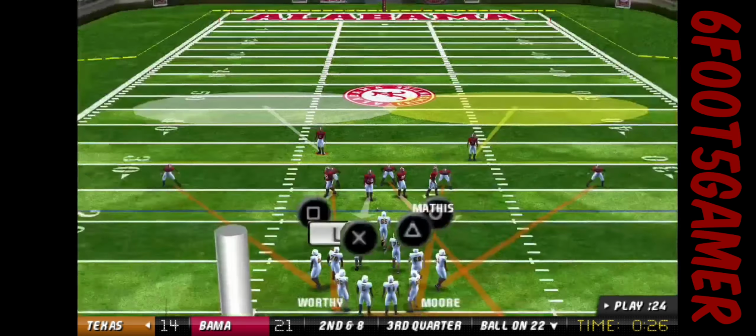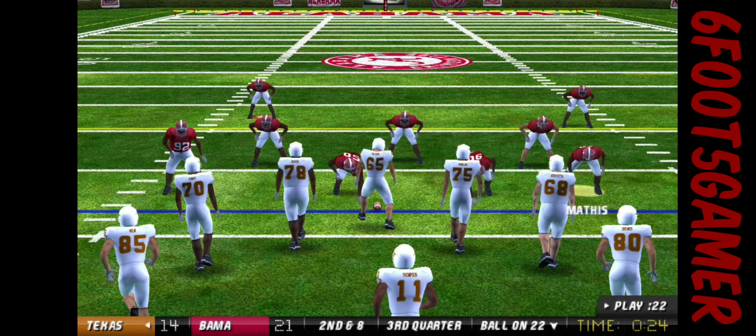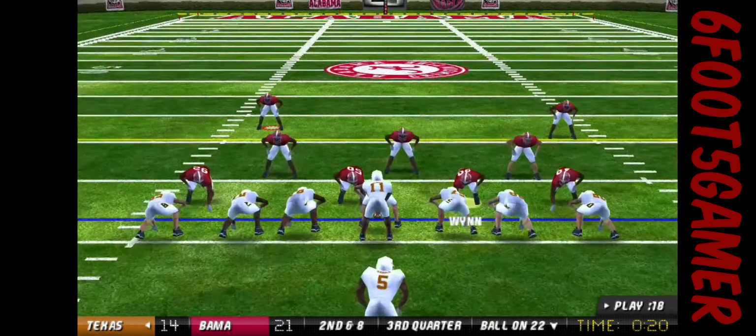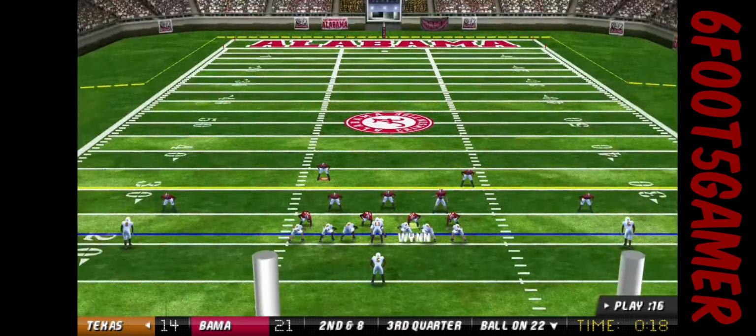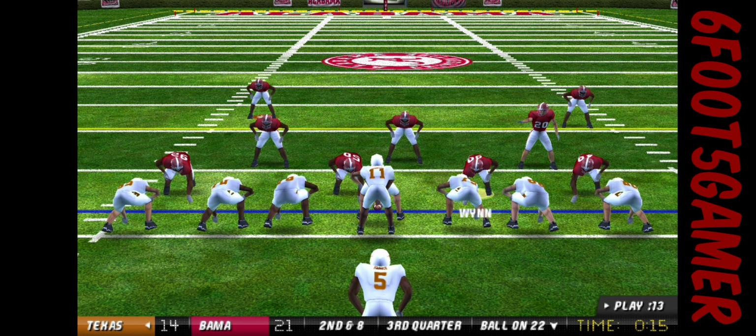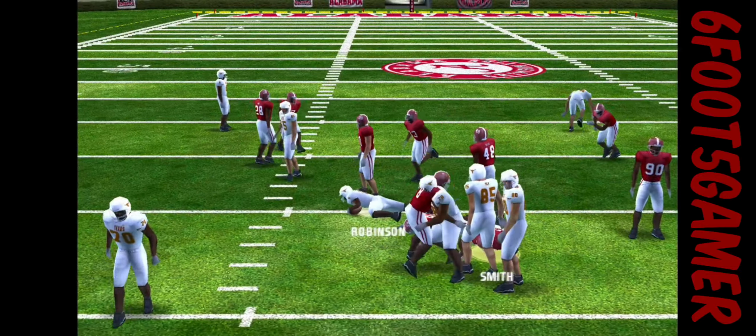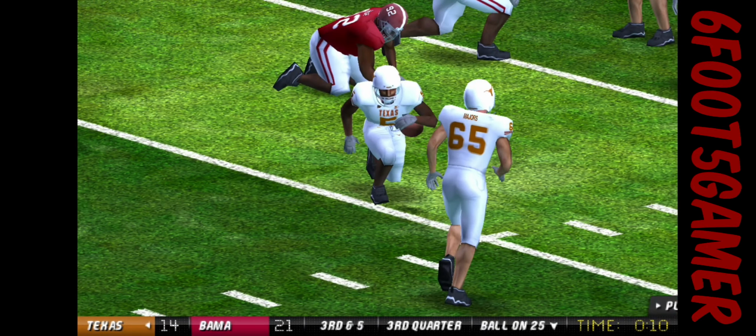They line up at the 22. Second down. The Longhorns come out in the ace formation. Robinson gets another handoff, and they make the stop at the 25. 3 yards there on the play.